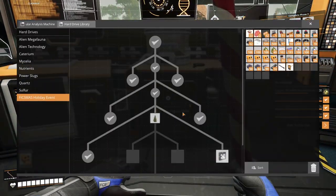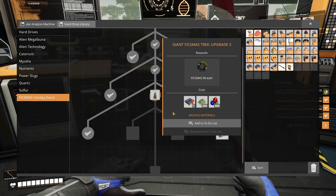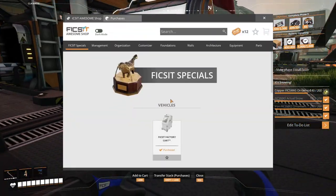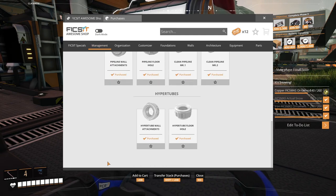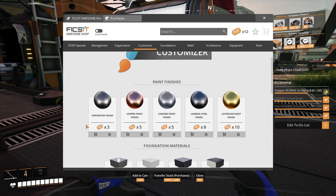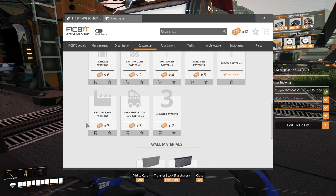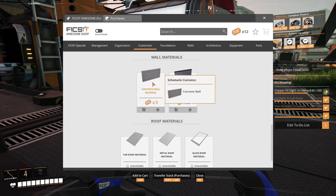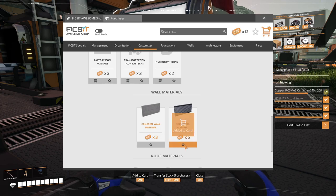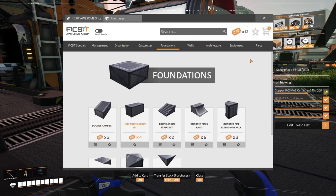What do we need for our next tree? We're doing that right now. Another disc, 400 bubbles, and then 200 branches. Then we'll have these two and the last one. We have 12 tickets. Organization, floodlights. We need 4 left. Half foundation, why not?